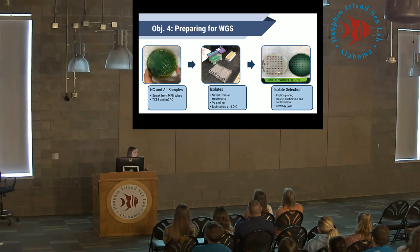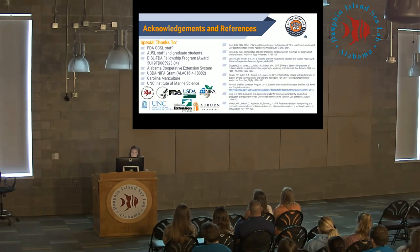So to prepare for this, I have been working on saving isolates the past 4 summers. I basically streak from all of my sample tubes onto selective media. That way I can isolate both VV and VP. I've been working on pulling those out of the freezer and purifying the isolates and characterizing them. That way I can ultimately choose which isolates I want to sequence.